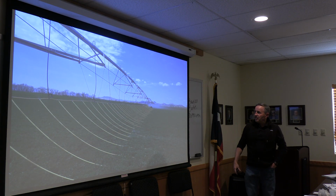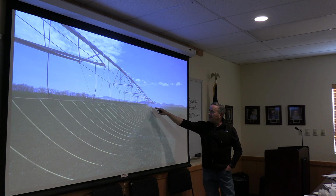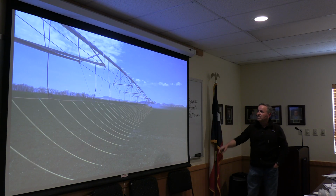I've just put this picture here. You can see the loss. This isn't really LIPA, that's more, I guess, LESA. But you can see the water evaporation loss you're losing from wind versus the drip line, where you're not losing any water at all. This is a great picture, great comparison.